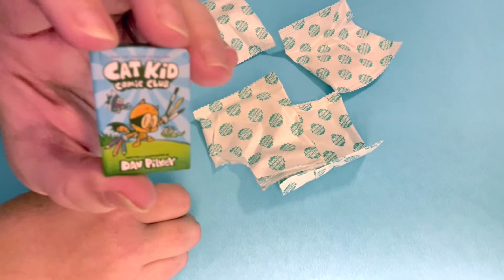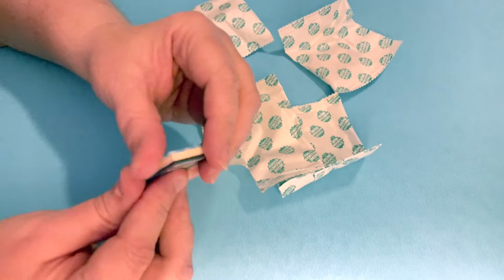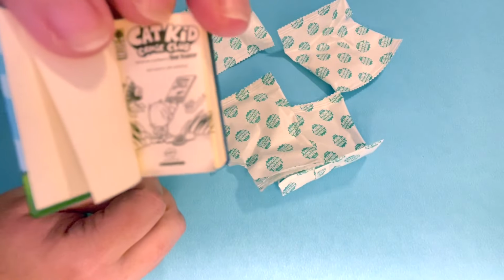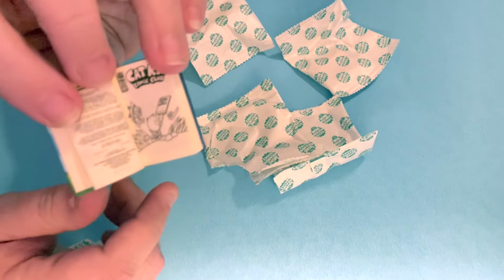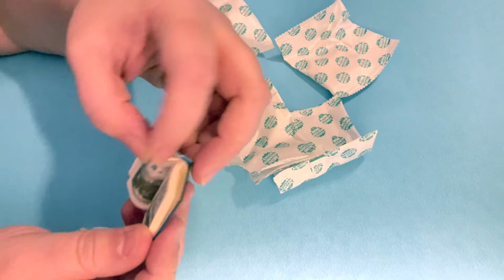Yay! I love Dog Man and Cat Kid and all those books like that. They're so cute! I wonder if it actually has... It does! It has the illustrations inside. It's probably fuzzy to you, and I apologize because they're so tiny. My camera can't even focus on it. But oh my goodness, it's adorable! I love these. Oh my gosh!